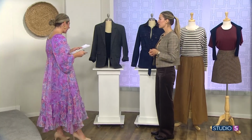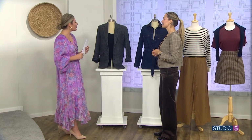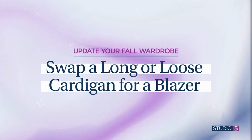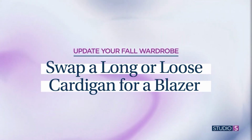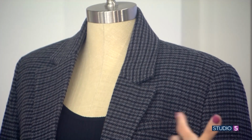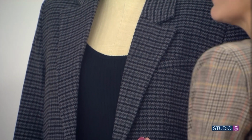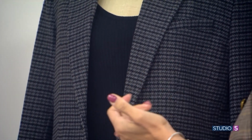First off, we're going to get right into it. The first swap is that long and loose cardigan, and we're going to swap it for a blazer. Cardigans can be great, but they just come back different. If you want to elevate your look, swap it for a blazer. You keep that comfort level, but it looks more intentional and a little more refined, while still being very comfortable.